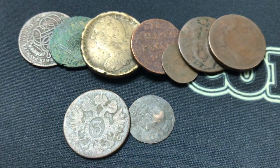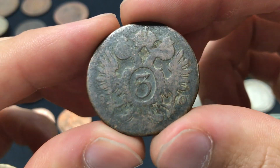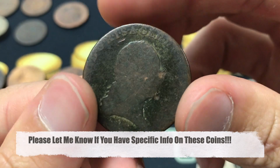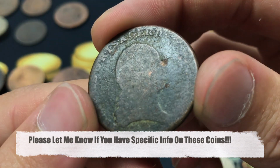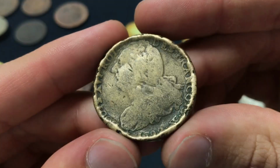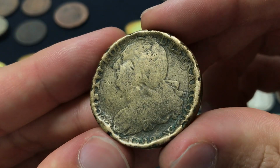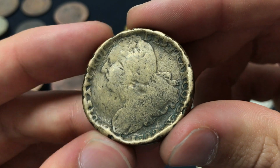I'm going to cut to a different screen and hold it so I can show you both of the sides pretty well. So here is the first one. It has 3 on that side, and then this figure here, maybe that says RISA GER. Not exactly sure though. This one I believe is French, 1792. Incredible, super thick coin as well. And it looks like it says Roi, maybe that's XVI, so Louis the 16th.